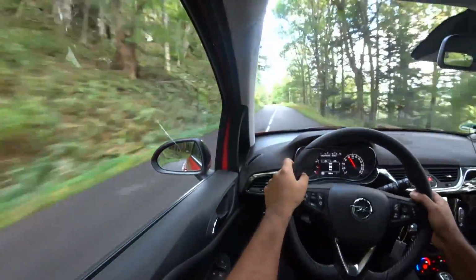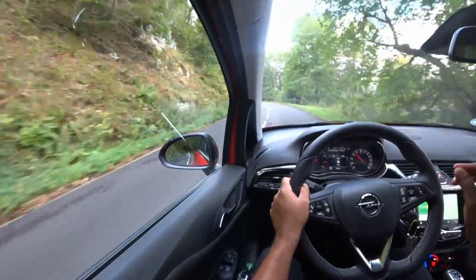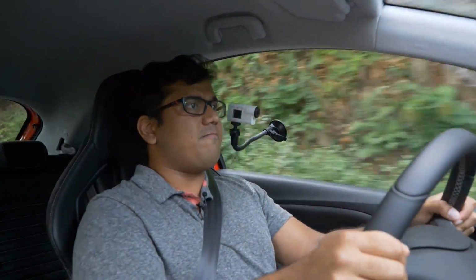Wow, the road just became so much smoother. But it's still better than the standard Corsa. So they've done some work to it to make it feel and behave as a short shifter. But I would say 7 on 10.